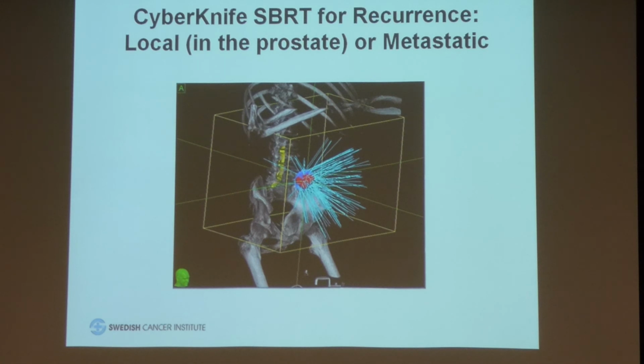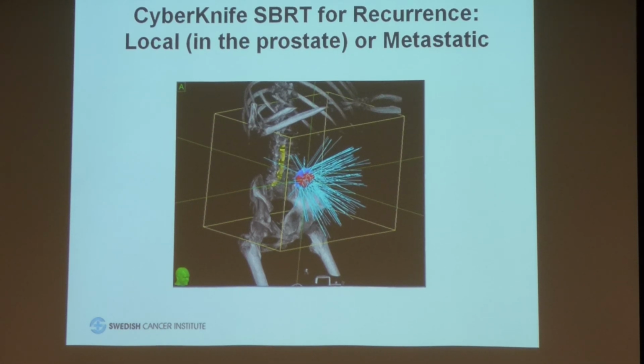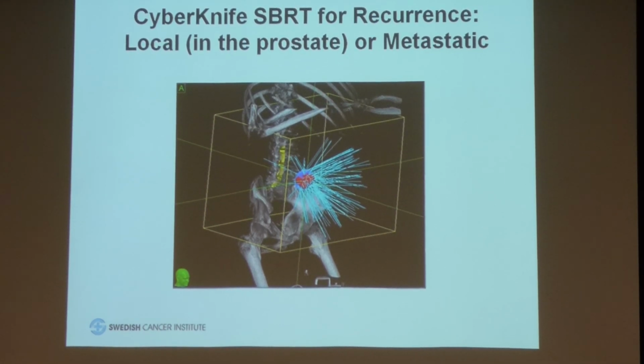But a lot of people here have already been treated with prostate cancer. What happens if the cancer comes back? Can you use the same device? Well, the answer is yes, and it can be used in a couple of applications. Stereotactic radiation can be used to retreat a cancer that comes back in the prostate, for example, after brachytherapy or after external beam radiation. And it also can be used for metastases. So why don't we talk a bit about that?